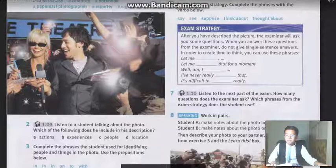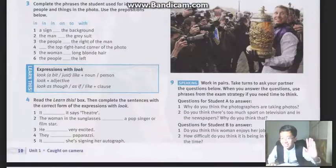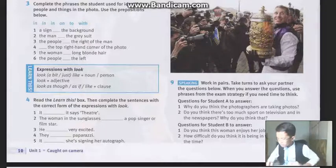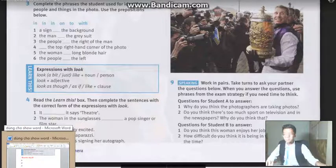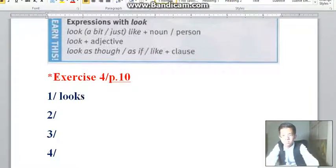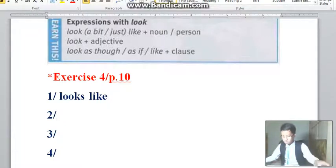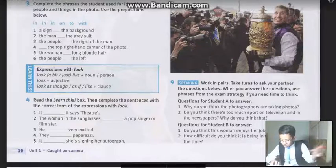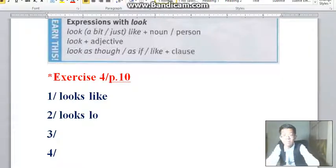So let's read the sentences. Exercise 4. Number 1. It blank, it says theater. So it looks like it says theater. Okay, number two, the woman in the sunglasses blank a pop singer or a film star. Pop singer is a noun or a person, so we'll put looks like, because one person, we have to add S after the verb.